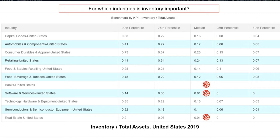There's no inventory. I happen to teach at Rutgers, which is very close to Wall Street. I used to teach a lot of newsvendor models, and nobody was paying attention, because they don't have any inventories. Now I know, I completely forget about it. Now let's look at software and services, 1% median. So for them it's probably of little interest. And for real estate, also only 1%. So these are the industries where you don't want to talk about inventories because inventory is irrelevant.